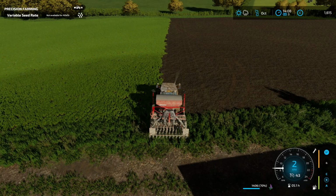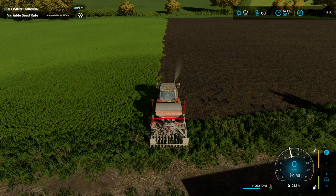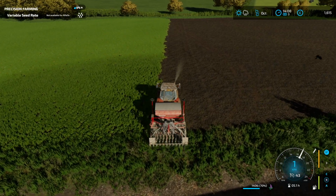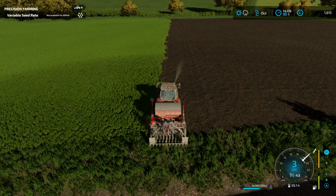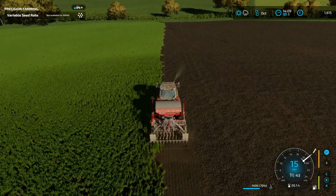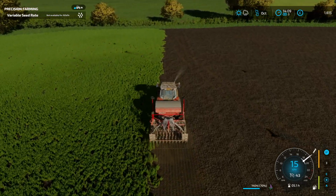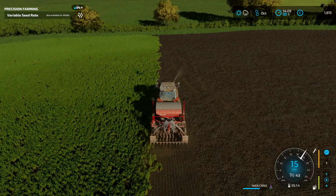Alright, so now that we have the ground all cultivated and ready for drilling, putting this in should allow us to put a crop in. Fantastic, absolutely fantastic, that is. And it does seem to be working nicely.